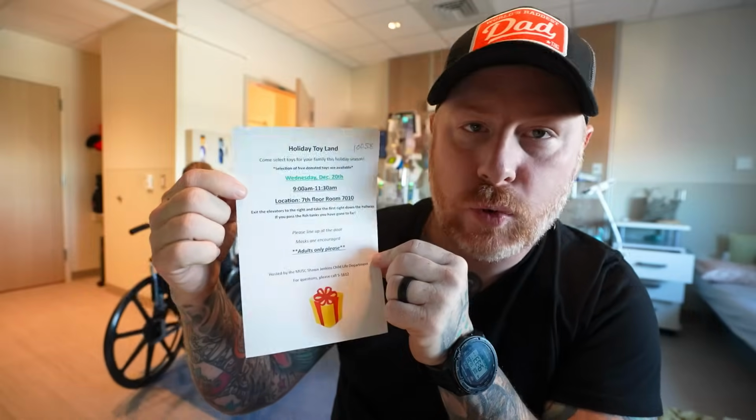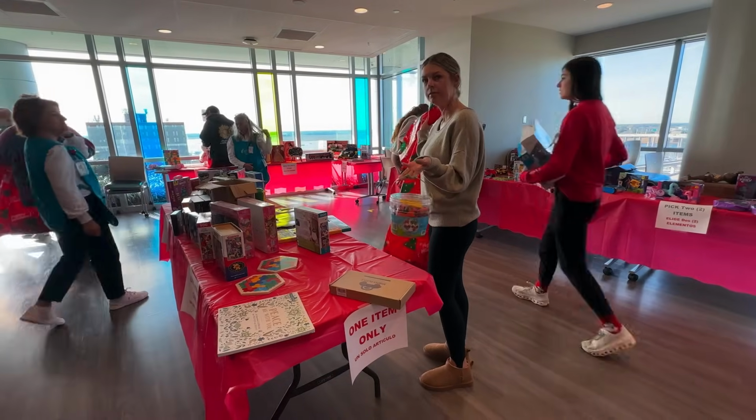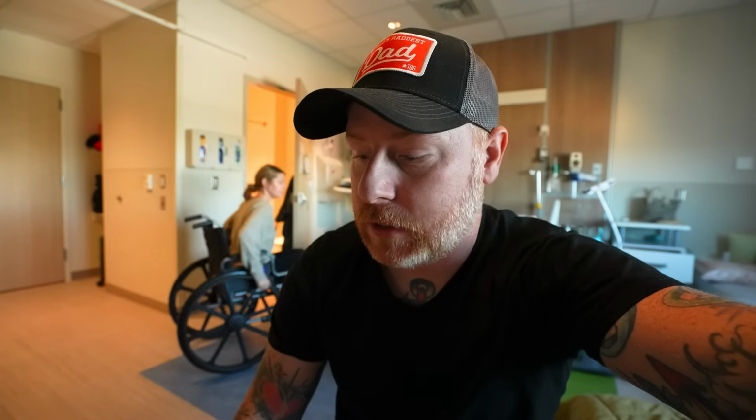We're doing this cool little flyer toy drive. We did this last year actually, because we've been dealing with this for a year now. This is one of the first things we did when we were here last year too. In the big room down there, we get to pick a bunch of toys out and get some stuff back up here to Kendall. So we're going to do that, continue to talk through our decision making, and hopefully we come up with something by the time we get back.